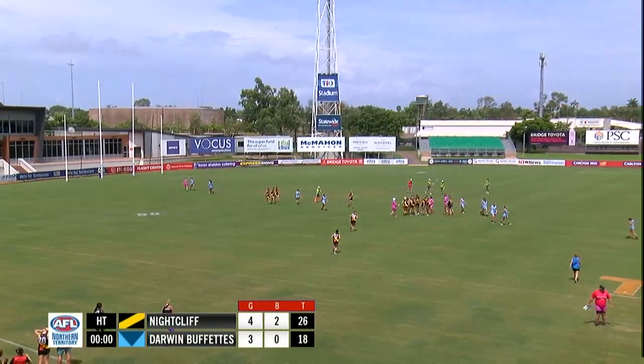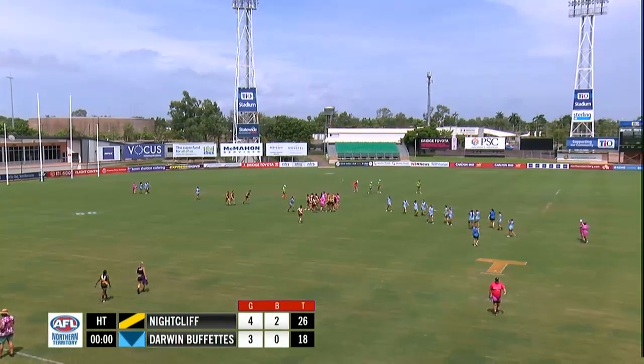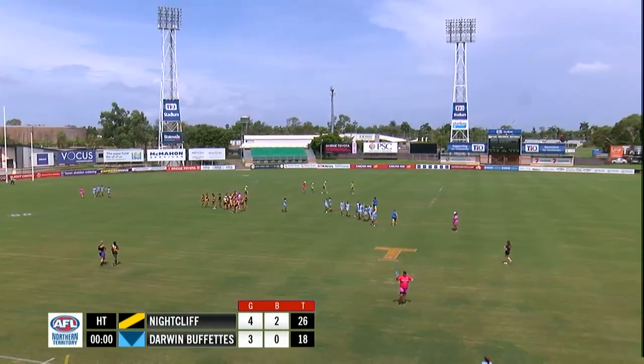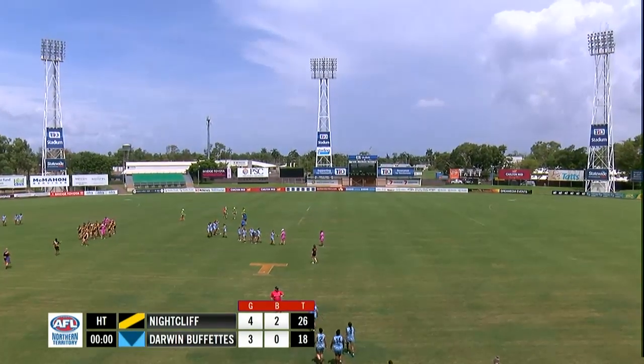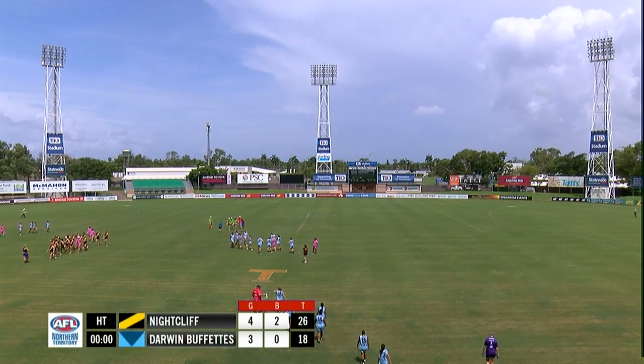Yeah, I think it'll be a match of 4 quarters now. So the second half will determine who's going to last the longest, because that first half would have taken a lot out of their tank for both teams. Yeah, so at half time here at TIO Stadium in the TIO NTFL Women's Premier League, it's Nightcliff by 8 points at half time.